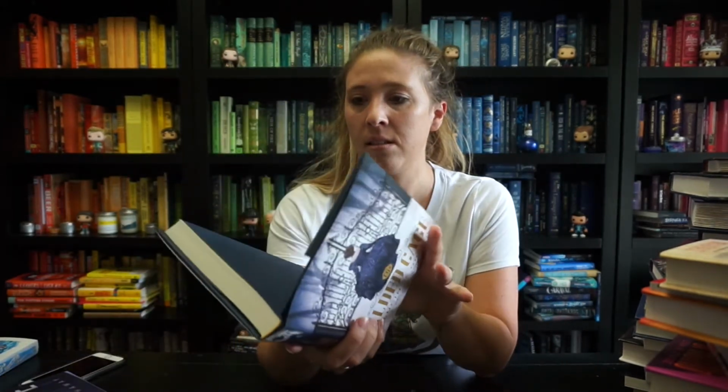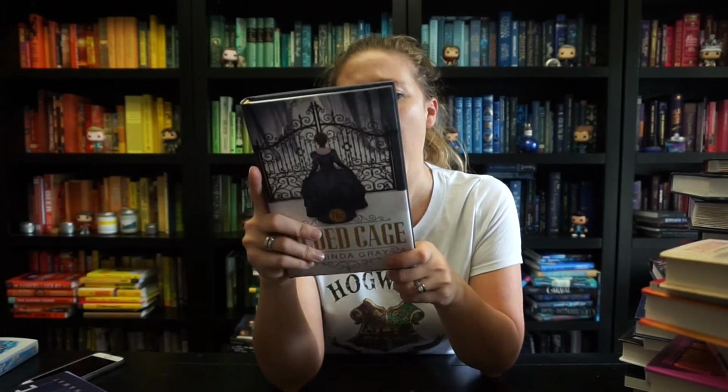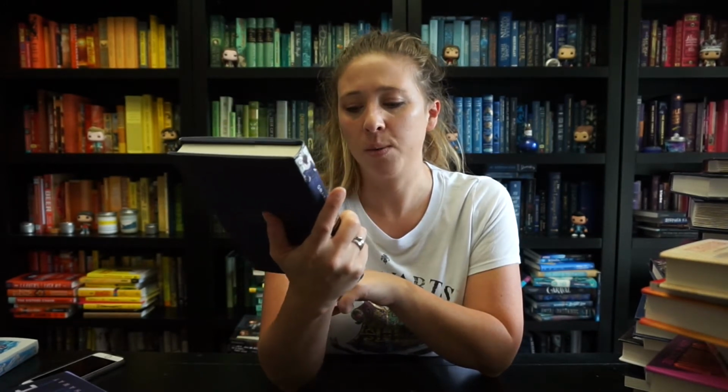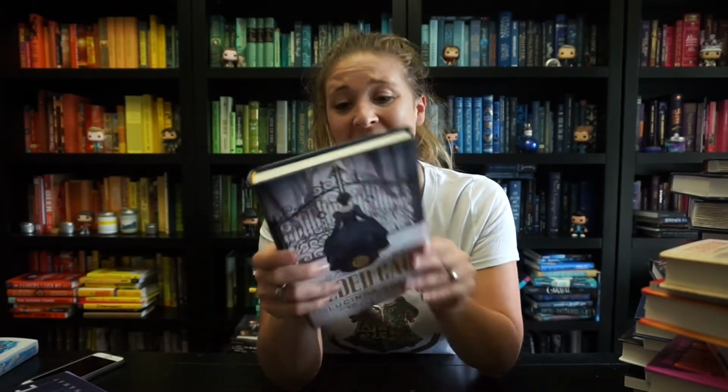I got this one in a box, but I don't remember which one. Ooh, Litjoy, I think. I probably would not have bought this one on my own. Not that it won't be good, because Litjoy seems to have the same kind of taste in books as I do. So I'll try it, but it's definitely not something I would have picked up.